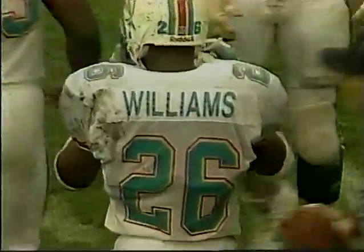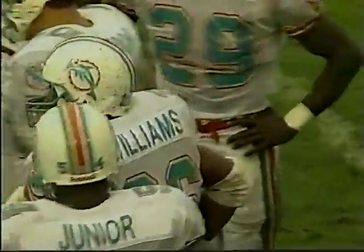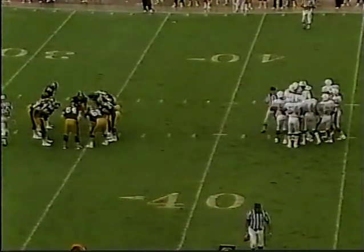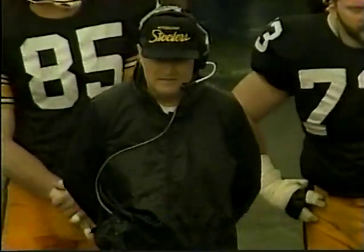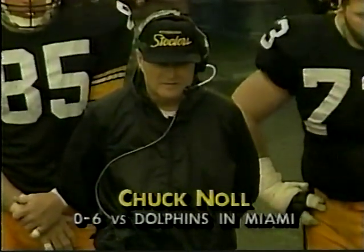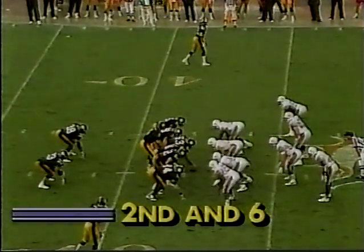The Pittsburgh Steelers have never won here in Miami. 0-5 against the Dolphins, that, of course, going back to the days at the Orange Bowl, although Pittsburgh has come up with two of its biggest wins in Miami in terms of the history of the team. They beat Dallas in Super Bowls 10 and 13, both, of course, in the Orange Bowl.